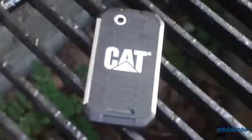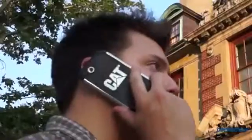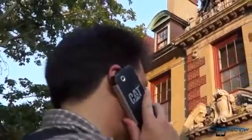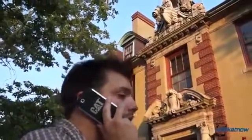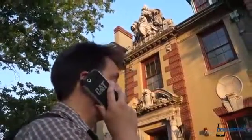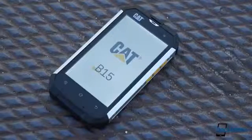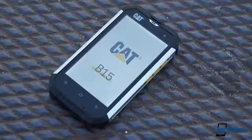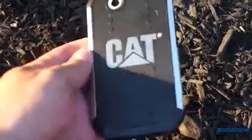But at just under $350 unlocked, bearing a brand recognized and respected the world over, the B15 is significant enough to consider for those who need a rugged smartphone on either AT&T or T-Mobile and don't need fancy features, 4G, or constraining contracts. If that sounds like you, the Cat B15 is at least worth a look, even if it's just to gawk at the novelty of a smartphone carrying the brand of an industrial equipment manufacturer.